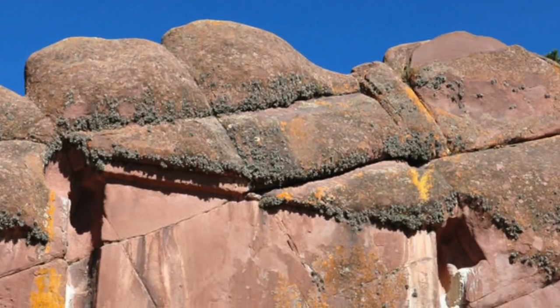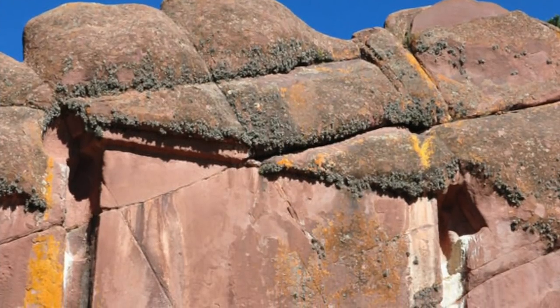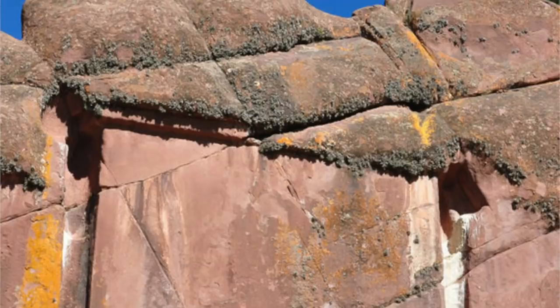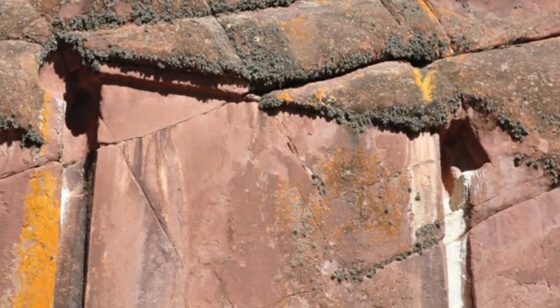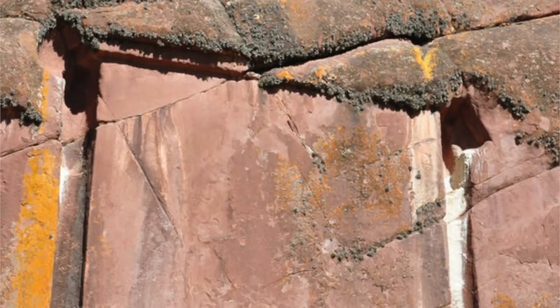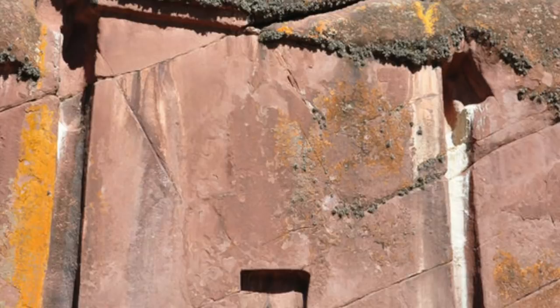The patron asks me, Charles, what do you think about ancient false doors like in Aramu Muru, Peru? Do you reckon they can be entered while tripping on DMT or some ancient cocktail of mind-altering drugs? So, let's get into this.